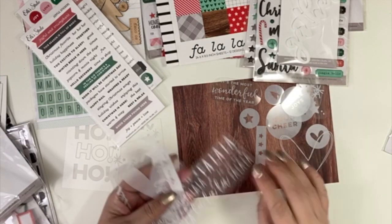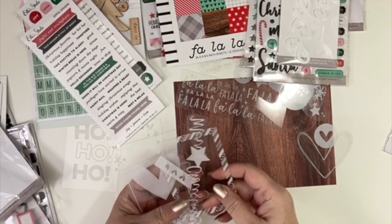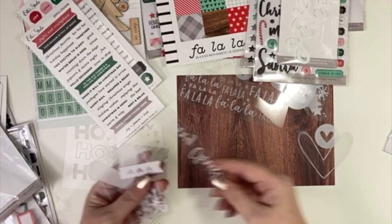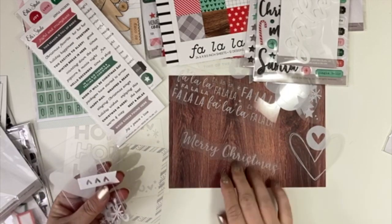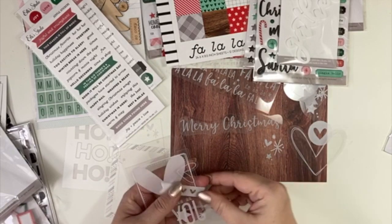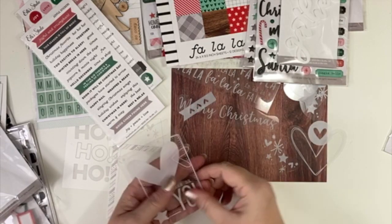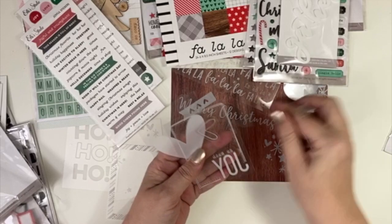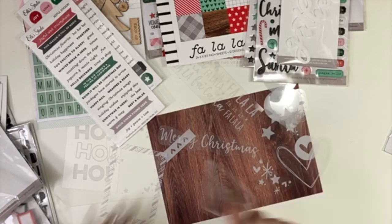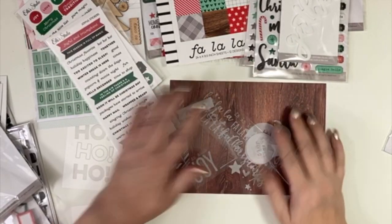Simple Joys. This one just says fa la la la la. And then another little star, another photo overlay. This one says Merry Christmas. And then another one of those little pieces. A little heart. Another little star. A couple other little stars. A couple other hearts. And then another heart. And then this one says Much Joy. Really liked those. Those are really cute.